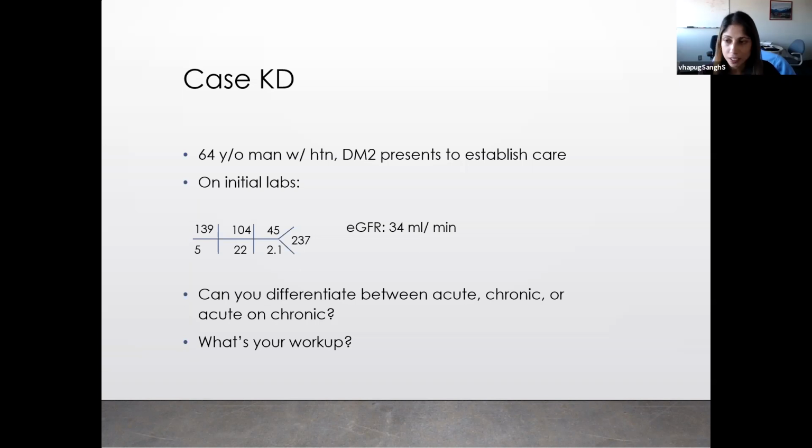Potassium values can be high or low in acute or chronic. So no, I would say I have no idea without knowing a baseline creatinine. And so the first thing I would try to do at this point is get records if he's ever been seen before. And if he's never been seen before, then what can I do to figure it out?